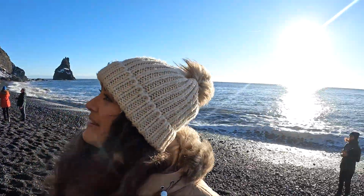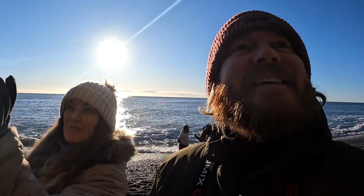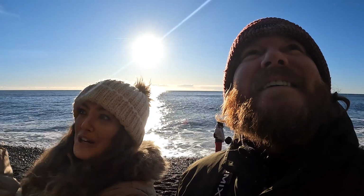Really cool, isn't it? There's another cave around this side. Not a lot of people underneath it, probably because there's icicles hanging as well, so you don't want to be under them. Let's put it that way. But it's lovely, isn't it? All the different shapes coming through. Again, that's them basalt columns, but they're just that quirky shape, and it makes it look really, really unique, doesn't it?